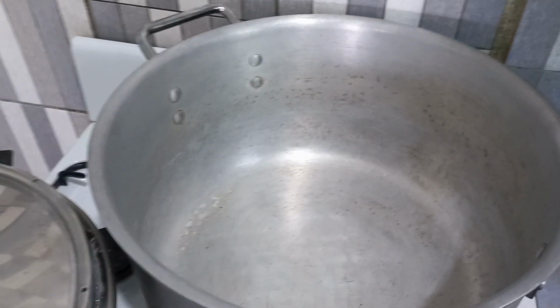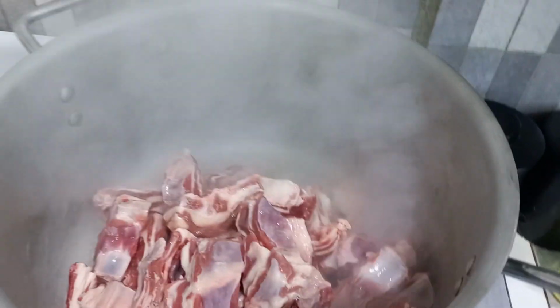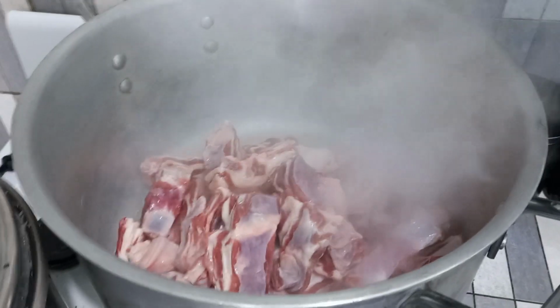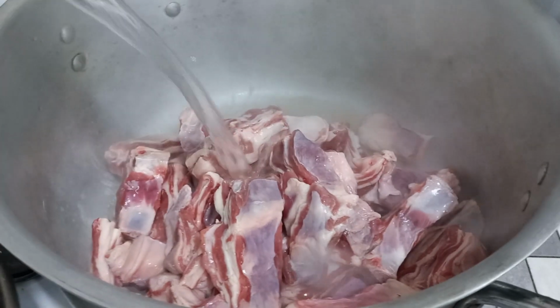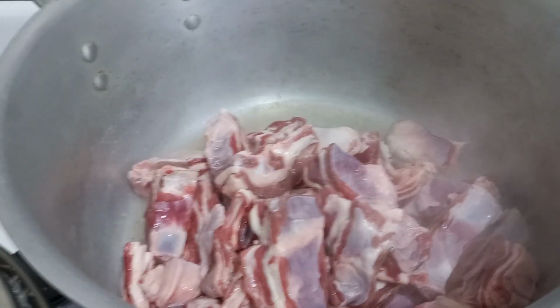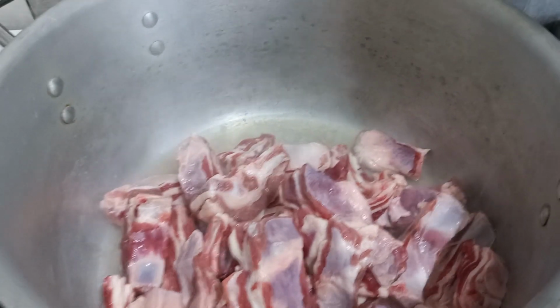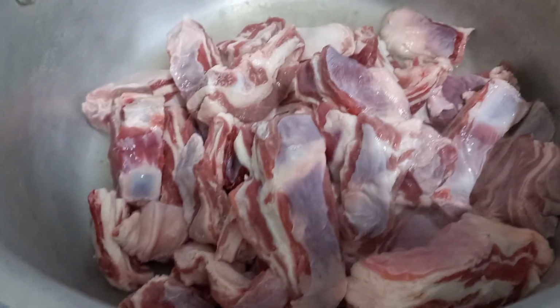Hey guys, what's on? Still okay. Put our lamb in there. Got our taro there. One glass of water, and let it boil and steam until the water's gone, then start frying our lamb.